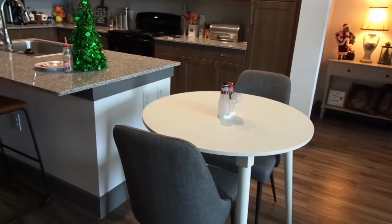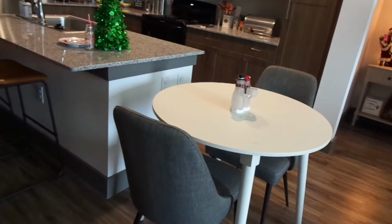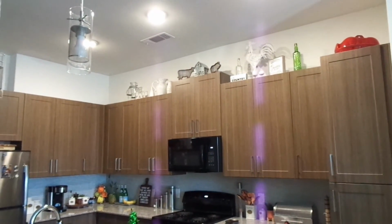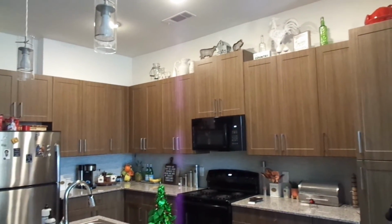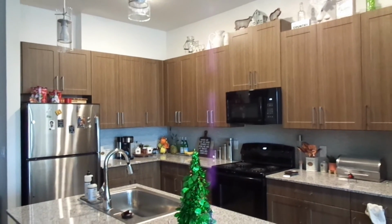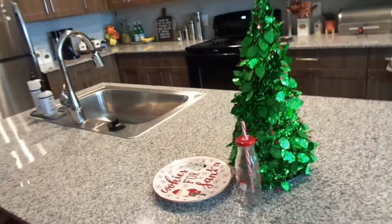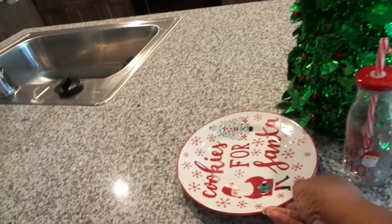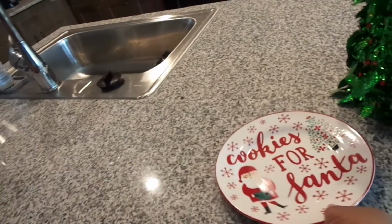Today hubby and I are so excited to share with you our new apartment home and how we decorated for the Christmas holidays. So the first thing that sold us on this apartment home was mainly the kitchen. Hubby and I love to get in here and cook, and this kitchen has all the space to do that.